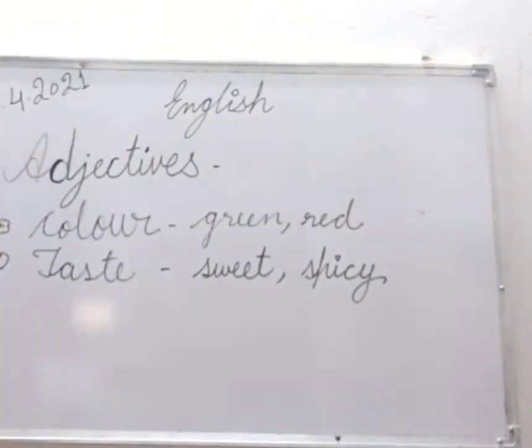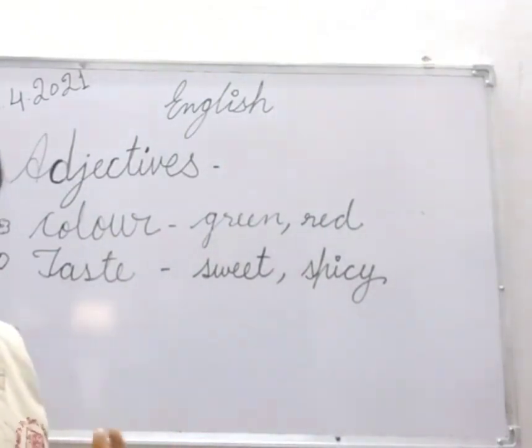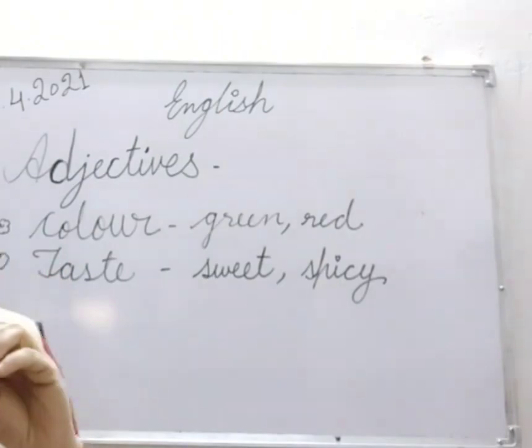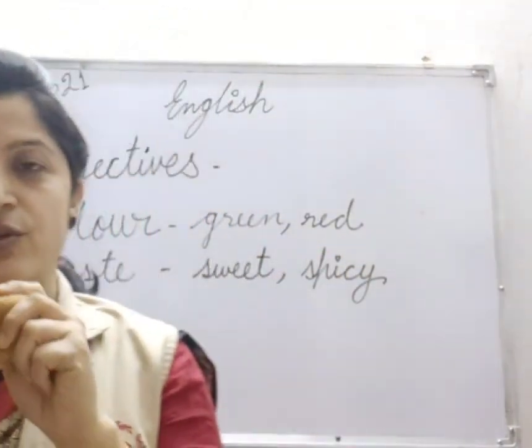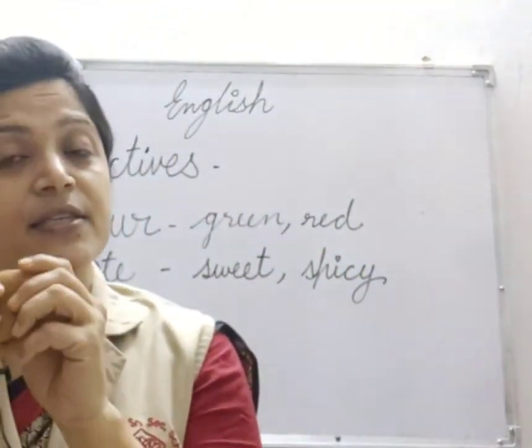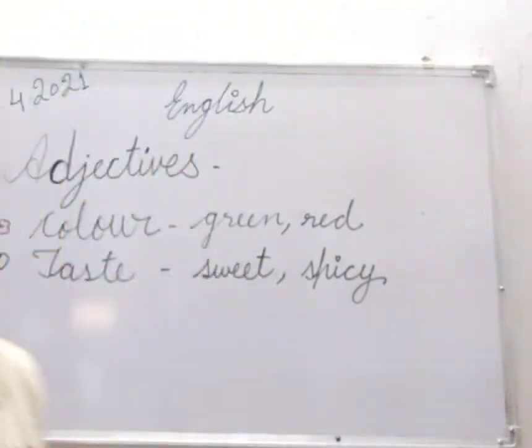Okay? If you talk about the feel, you can feel things. When you touch, you can describe with the touch what the thing is like. As I showed you this doodle, it's soft. Okay, so we can use the feeling, how it feels, the feel of the thing to describe.